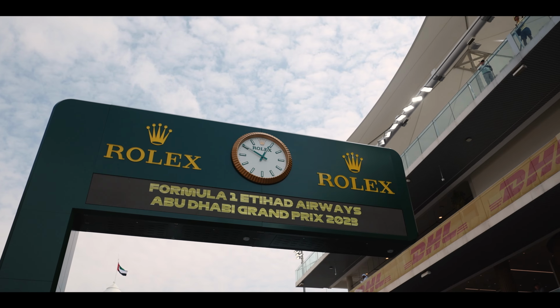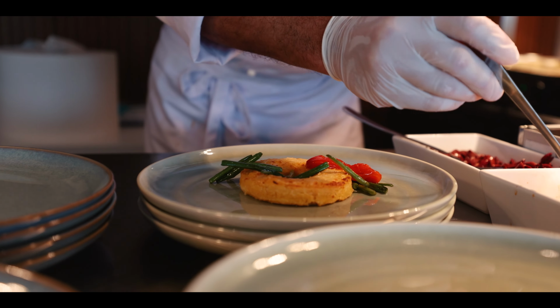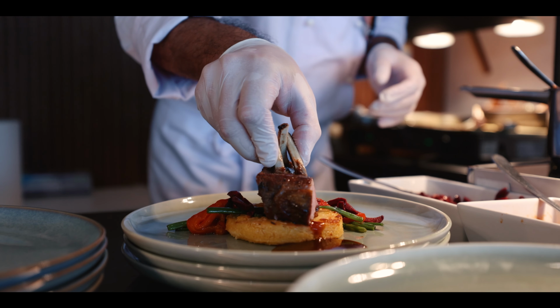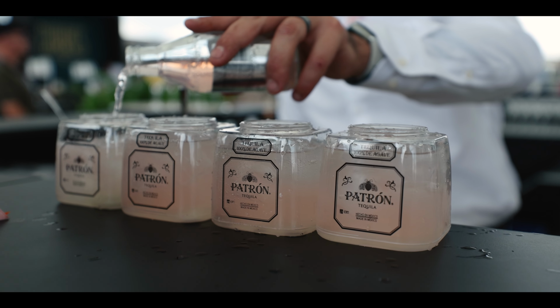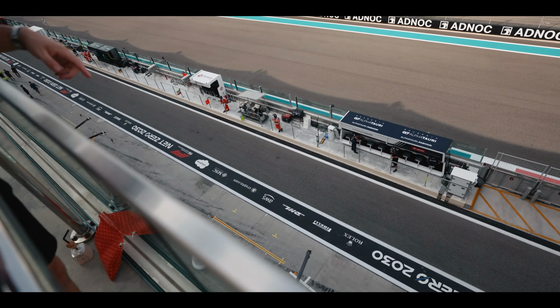We haven't eaten all day, so let's go check out what the hospitality is like, have a drink, chill, and we have practice 1 starting very soon. Tequila in hand, practice 1's about to start, right above the pit lane. This is just another one of the reasons why this is hands down the craziest F1 ticket you can buy. Paddock Club.